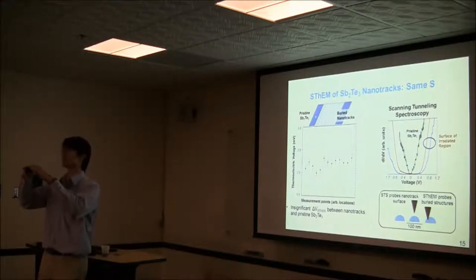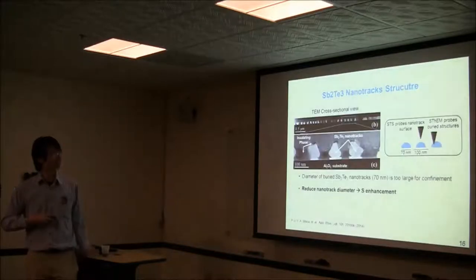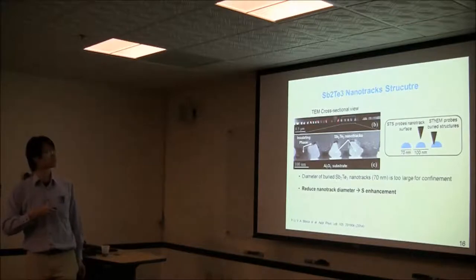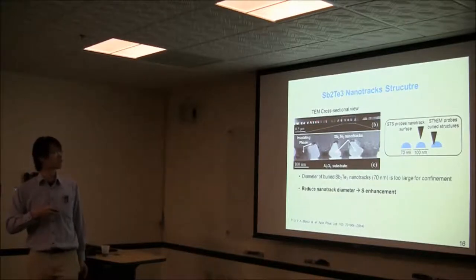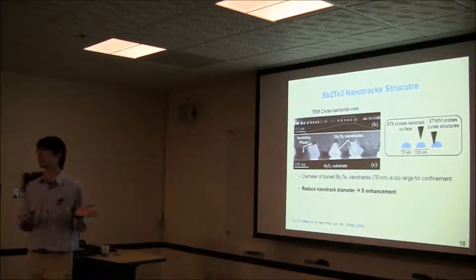So what we found is that this nanostructure has antimony telluride inside, and it's covered with some kind of insulator outside. And this was confirmed later when our collaborator did a TEM cross-section view. You see here inside it's the antimony telluride, and outside there is some kind of strange material that generated over there, and those are insulator.